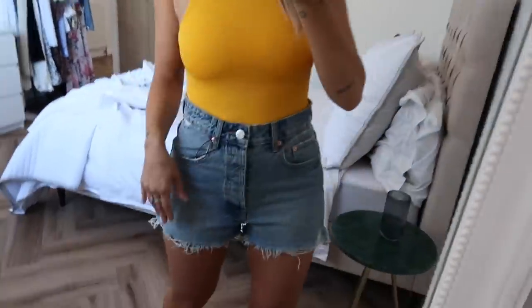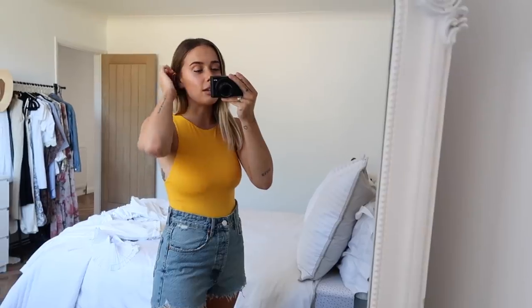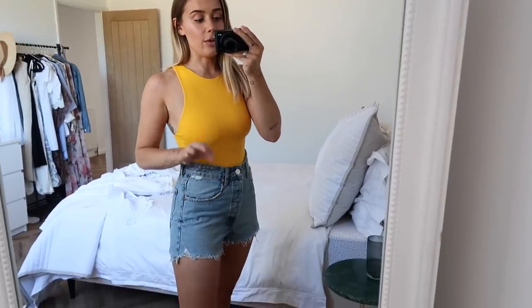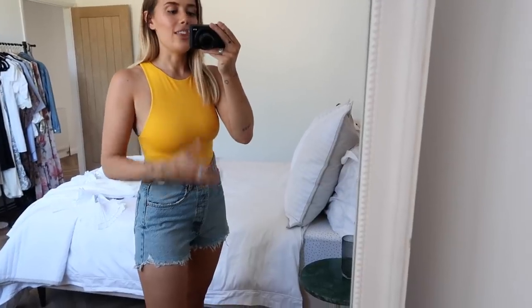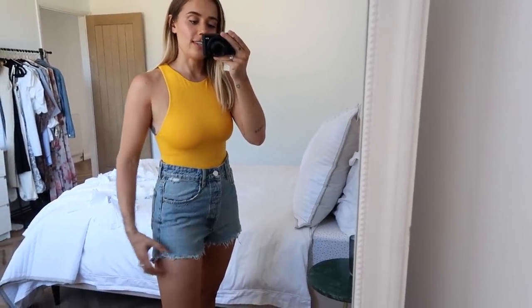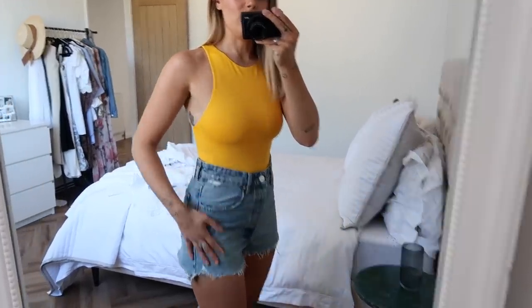I love the fact that they come down longer on the leg. They have a nice little amount of distressing, but not too much. That's one of the things I really struggle with Topshop denim at the moment. Their shorts, actually, I say at the moment, every single summer, they just have way too much distressing, way too much of the hems just fraying everywhere, and I don't love it. So yeah, I really like these.